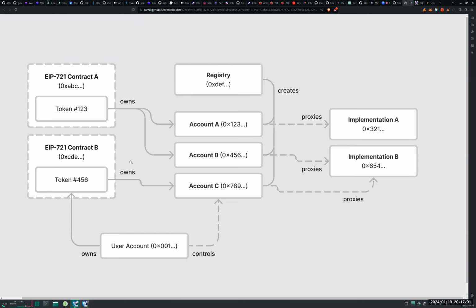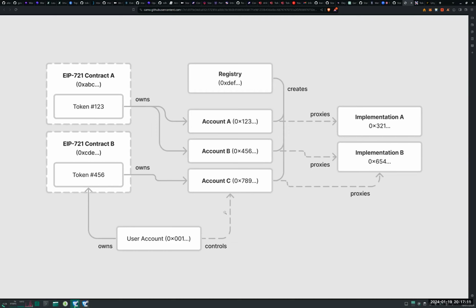So basically, this is the overview architecture. Once you extend your NFT here, it turns it into an account, and you're able to perform normal actions that accounts can perform. That means you can transfer Ether to it, you can transfer NFTs to it, you can use it to sign transactions, you can use it to make purchases.